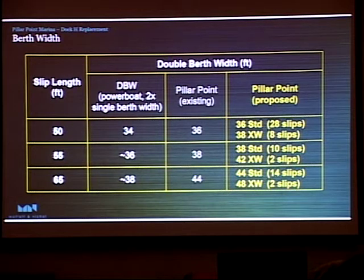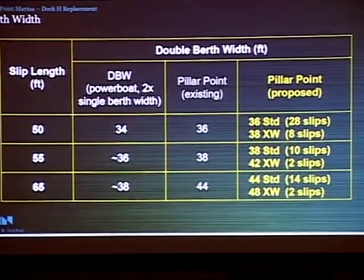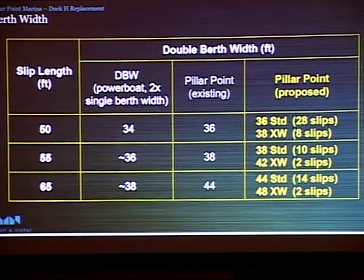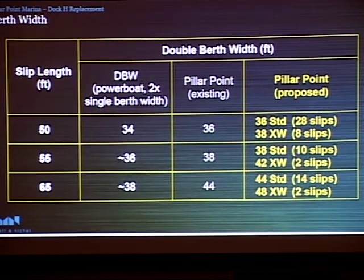And then the 50s, we're a little bit more than the minimum, at 38 foot, and that double berth extra wide is 4 feet wider. And the same thing for the 65, we're quite a bit wider than the minimum, and then we've got one extra wide that's, again, 4 feet wider than the standard of all the 65s. You can see the breakdown of which slips get what.